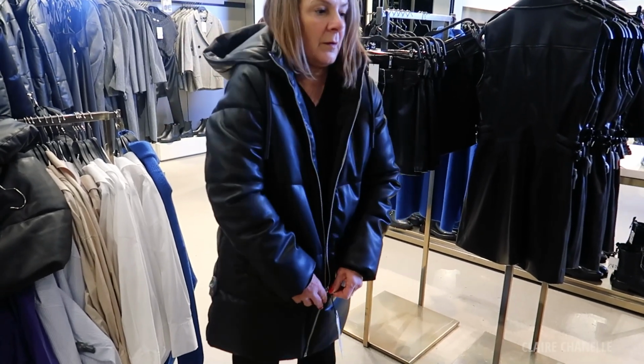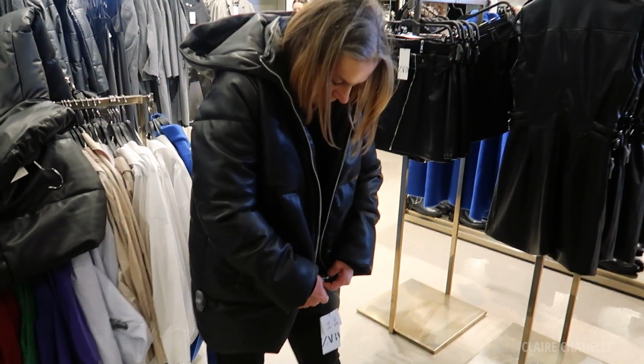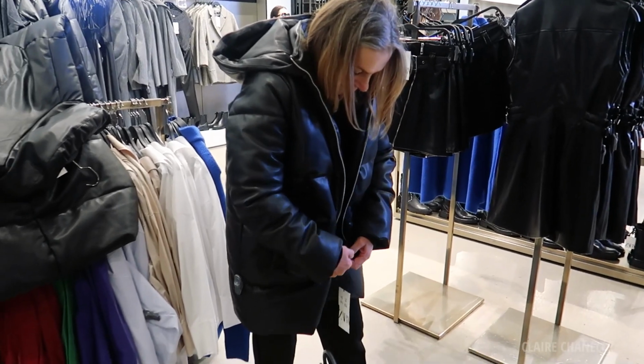Honoré and Paris are in the park. So mum's just gonna go to Zara, and then we'll go meet them in the park. Mum said she wants a puffer. We've tried on about 105, and I think this is the one.